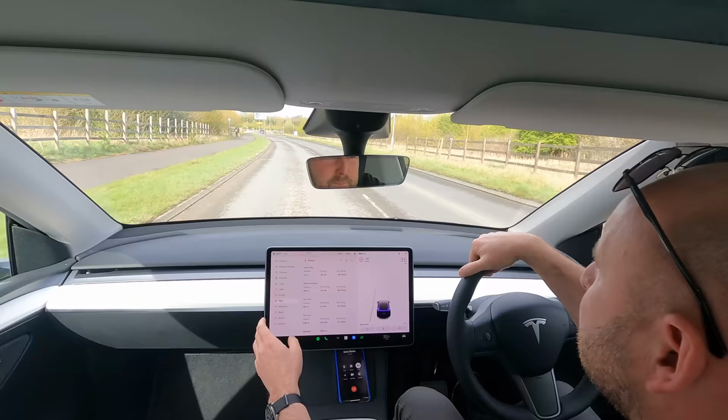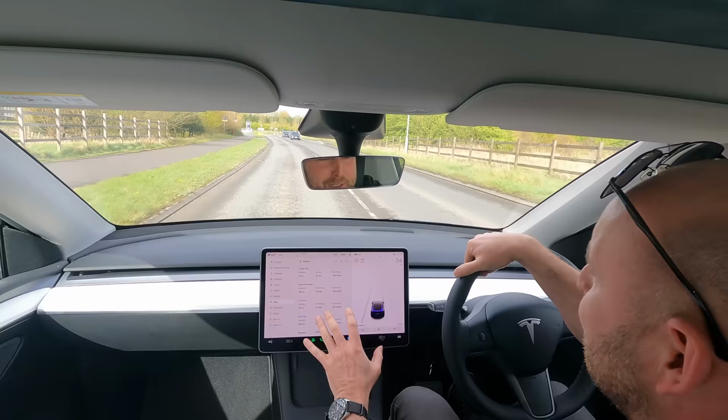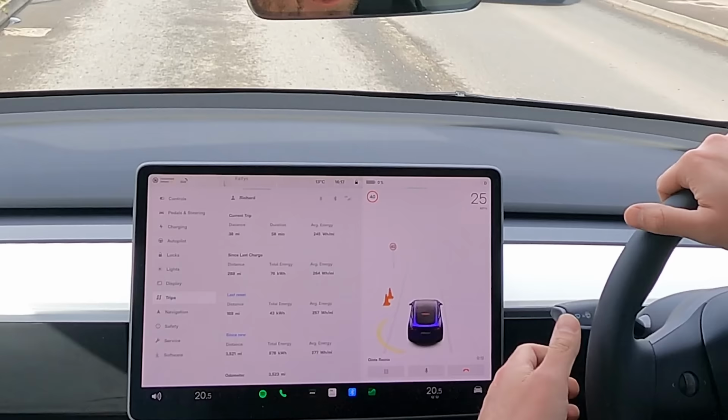Richard, why are we going so slow? What's going on? Okay, 288 miles covered. My power's getting more and more limited. So I can still drive 35, 40 miles an hour, but it is starting to get a little bit tight now. So I think I'm done with laps now.